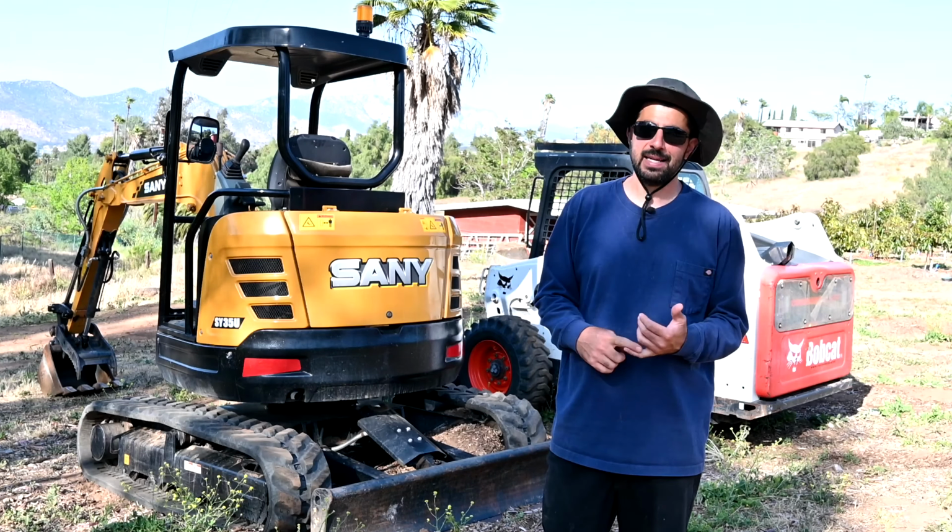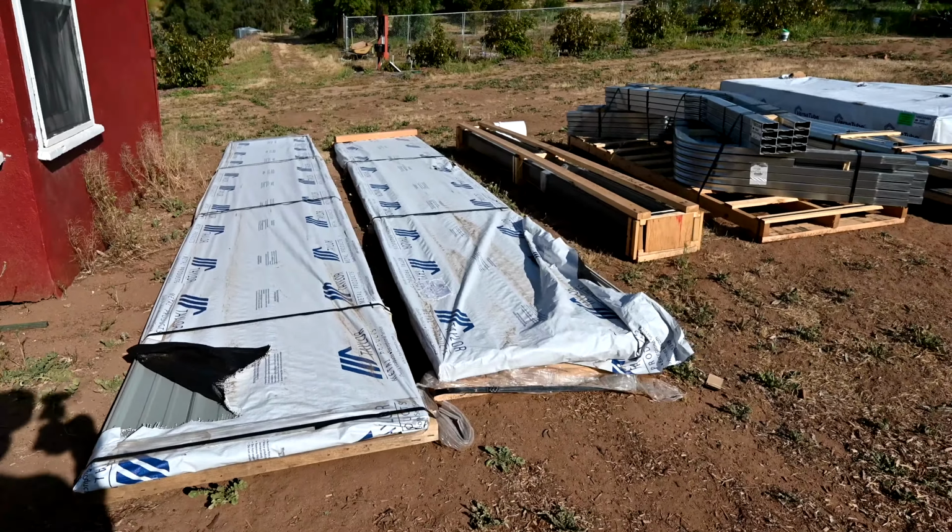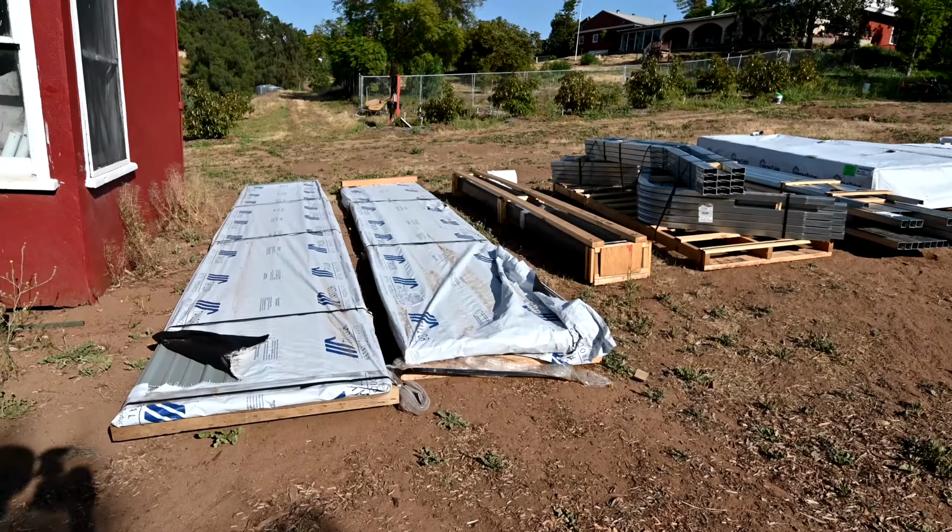It is from Versatube. Now, some of you may know this company already, but Versatube basically sells you kits that you can technically put together yourself. But since I'm going to be building a larger garage, this is going to be hard to do by myself.